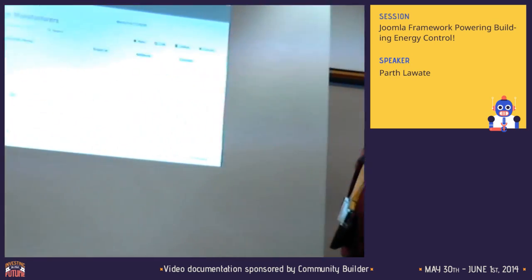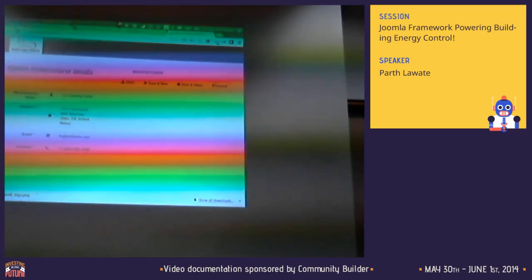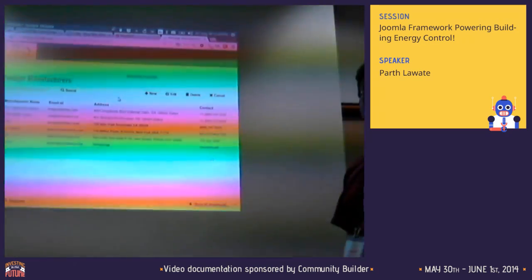So manufacturers is pretty basic. You're just basically creating manufacturers and associating lights with them. That's more of a database than any cool thing.